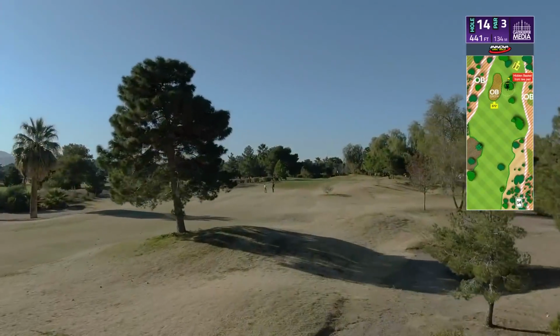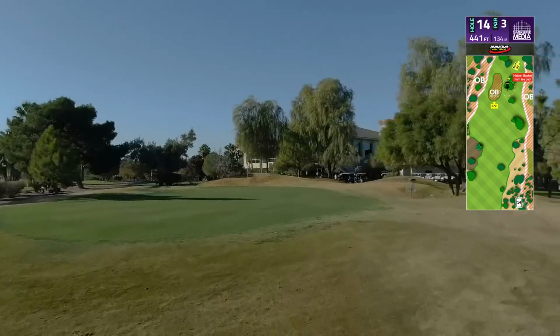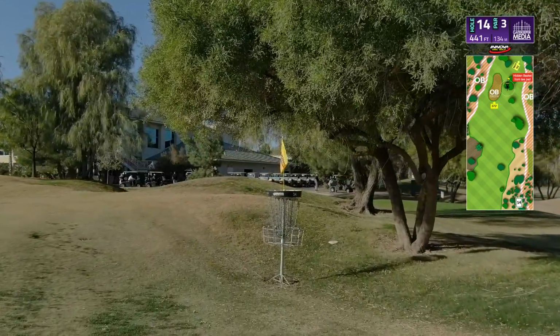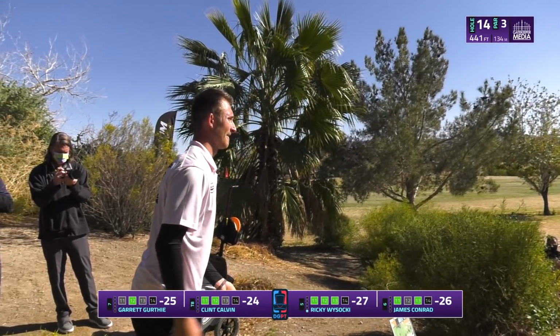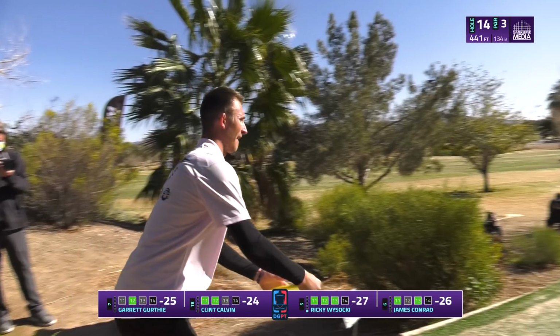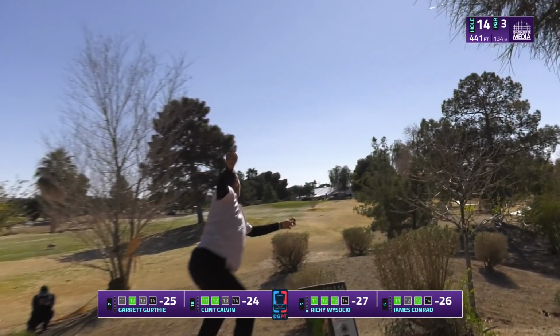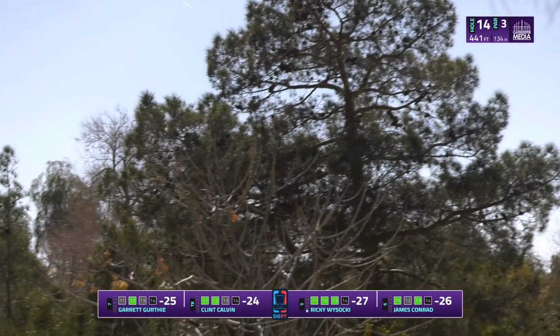Hole number 14 is a very long, challenging 441-foot par 3, slightly uphill, OB green to the left, an OB road on the right, not that close to the basket. The players do have room to work with, but it is a smash of a drive. Oh, what? Okay.